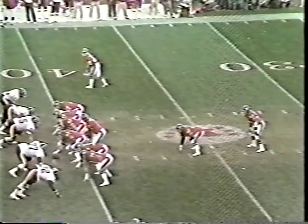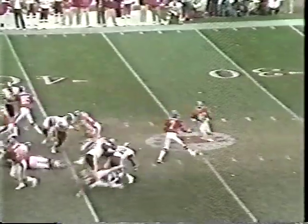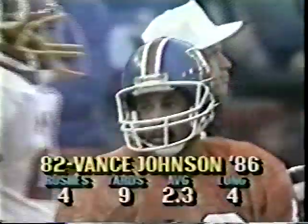It's Wilhite and Winder behind Elway. First down Broncos. Here comes a reverse. Vance Johnson around the corner. Gain of about 6. Tim Morrison knocked him out of bounds.